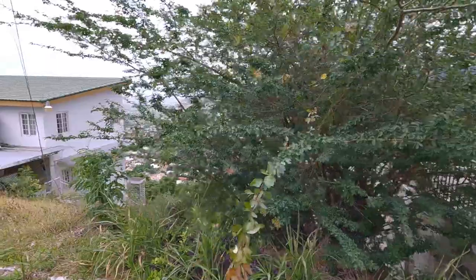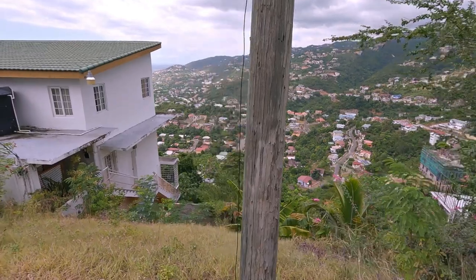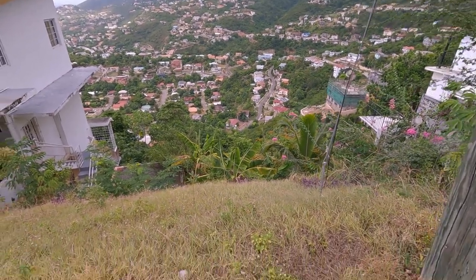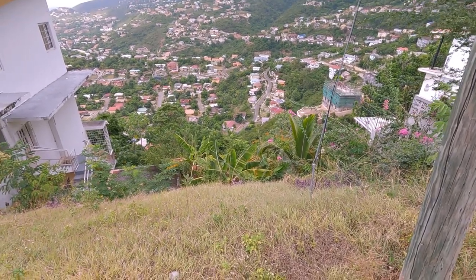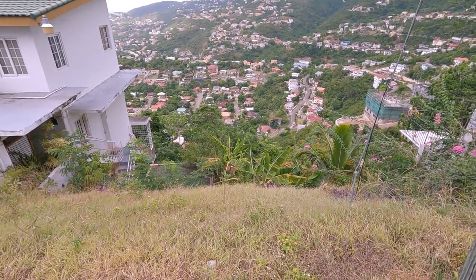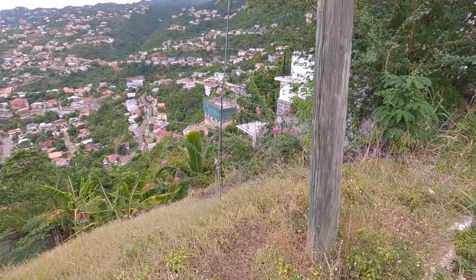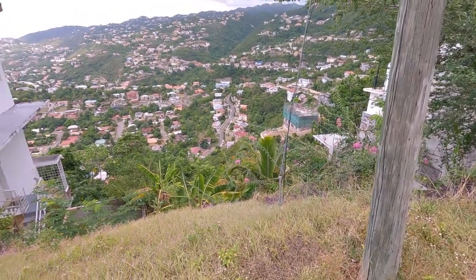So let me get over here and show you what we can see down in here. Okay, now that's quite a view. We're looking down into, okay, that road down there at the bottom is Highland Close. Let me turn so you can hear me in the microphone. We went for a walk on that road, and you'll see the green color around the building down there, the big building. That's the apartment buildings that they're building down there.